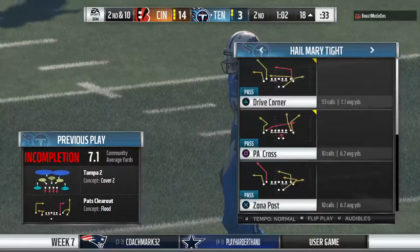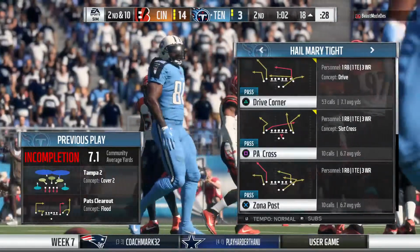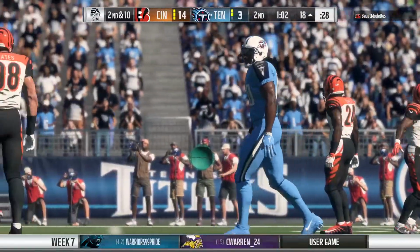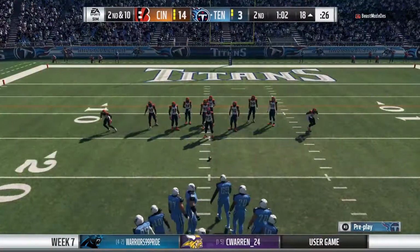It's almost like he predetermined where he was going to go with the football. Yeah, he wasn't really going through progressions. He wanted to go to his top guy. You do that against this defense, they'll make you pay, won't they? Yeah, they certainly will. They react very quickly to the thrown football. So 2nd and 10 here.